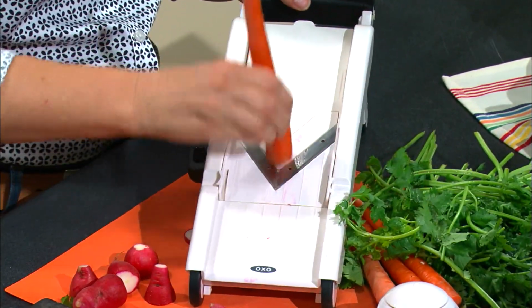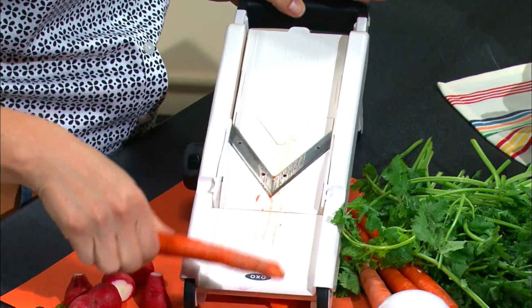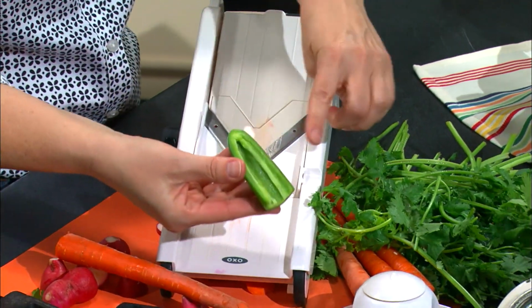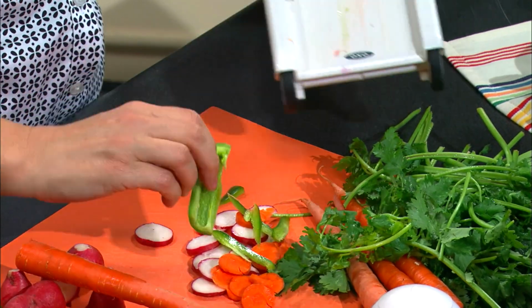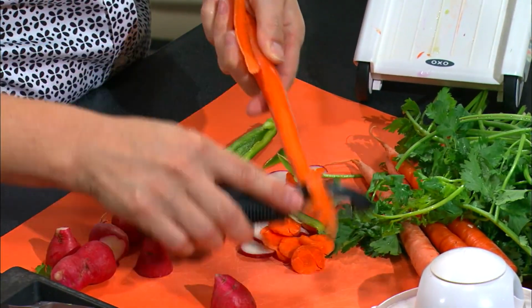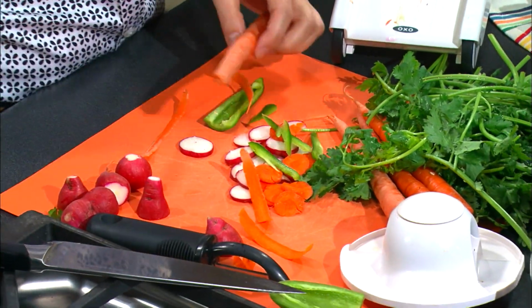We're gonna take our carrots and do the same thing. And then I'm gonna take my jalapeno, which I just cut and seeded and took the membrane out of. You can just run this along your mandolin and get a nice matchstick if you like. Or if you want, you can take your peeler and just peel your carrots and get a nice, great shave. We're gonna fill up our jar.